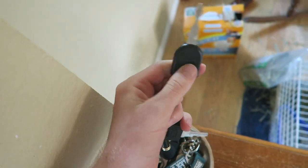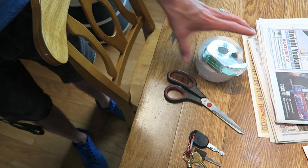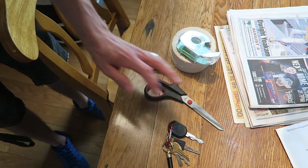All right, so we're at my parents' house. Got the spare key to Aaron's car. So now we can break in. Now, where's Tate, by the way? Oh, no one's home. But that's okay. We can keep whispering. Tape. Scissors. Key.